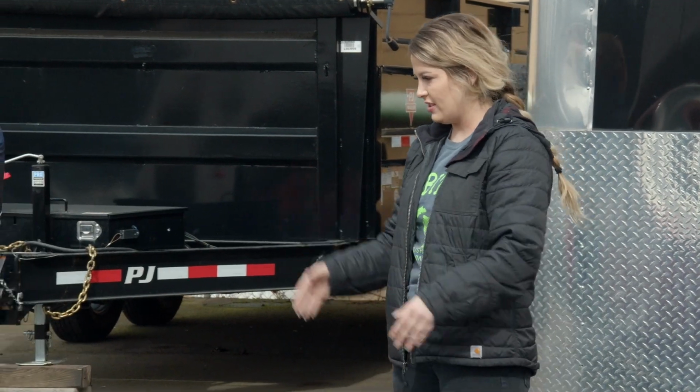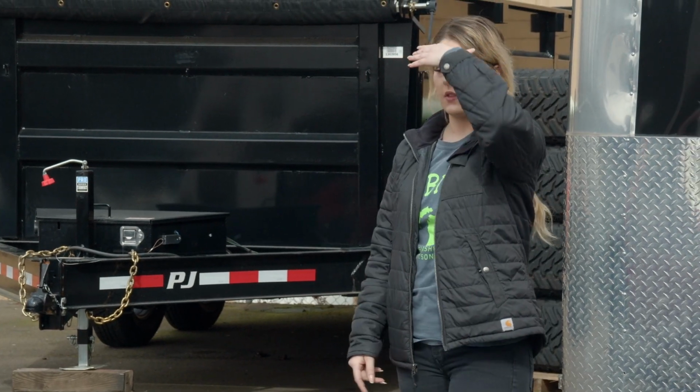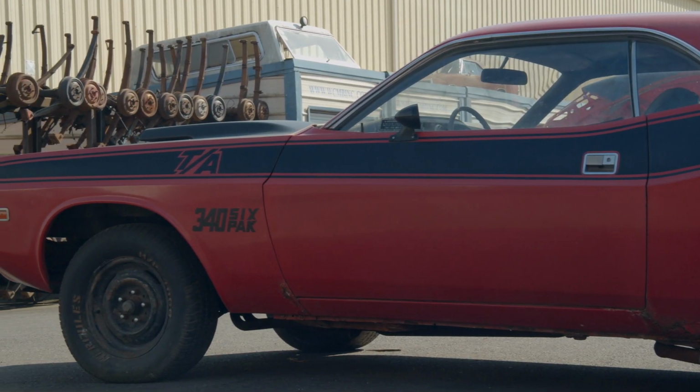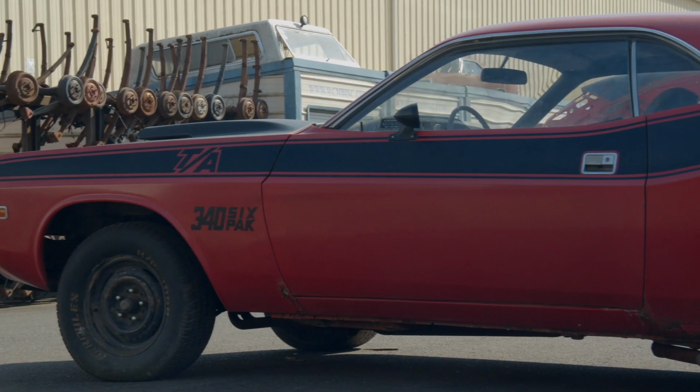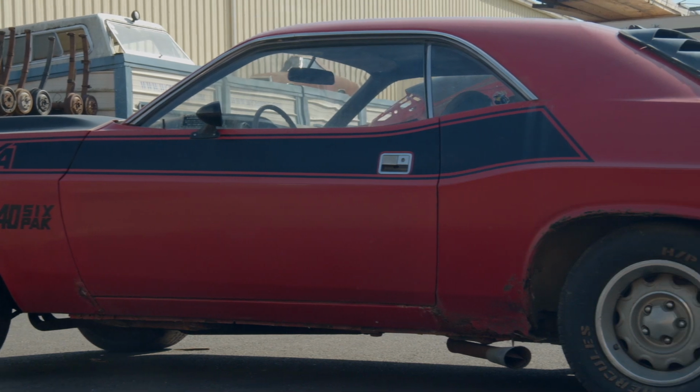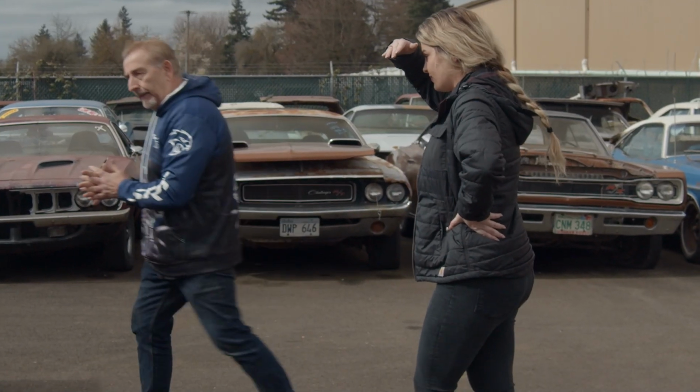Okay, so what's the difference? What jumps out at you is different on this car than any of the other Challengers? Obviously the TA stripe. The Trans Am stripe. Okay, so it's a longitudinal stripe. It goes from the fender all the way back to the quarter panel. Yep. Ends just behind the quarter glass. Okay. Now there's something else down here.